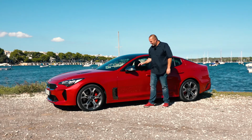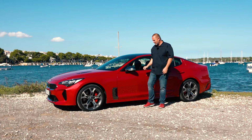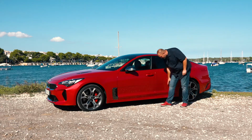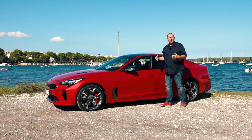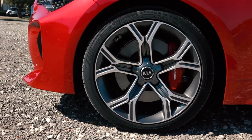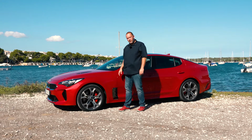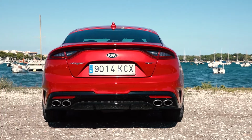Something I really like are these rear view mirrors in chrome. They really give the car an extra push. And when you look down here, we have these air outtakes in chrome as well. So another sporty application. And when you look at the shape down here, you can see the car looks a bit like it's getting thinner in the middle, and that really makes the whole car look a lot more sporty. When we then look at the wheels, you can have up to 19-inch wheels on that car. Our car comes with 19-inch wheels as standard because this is the top version. So overall, I have to say, a really very sporty looking Gran Turismo.